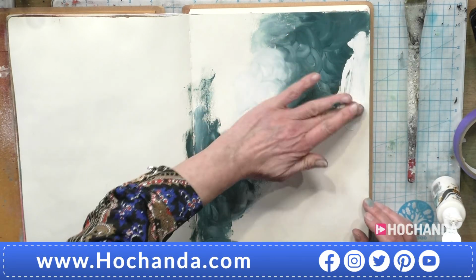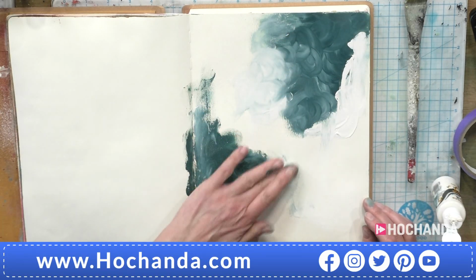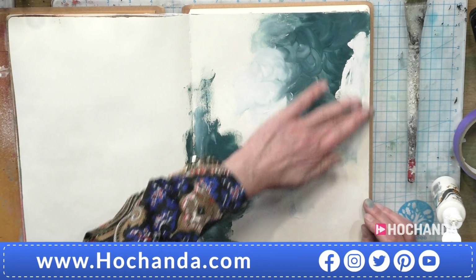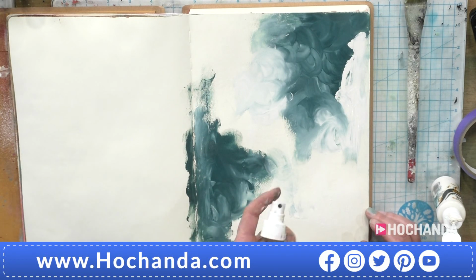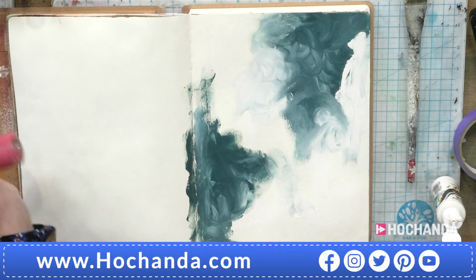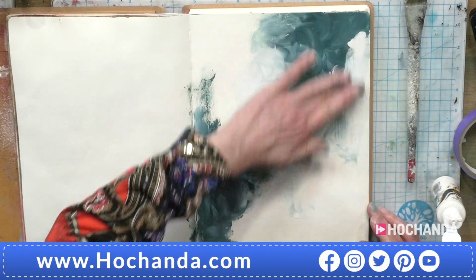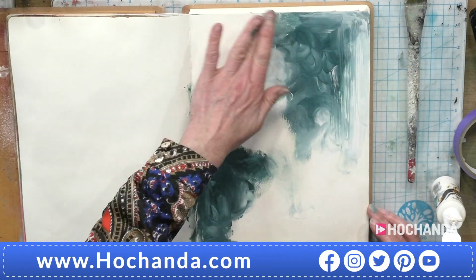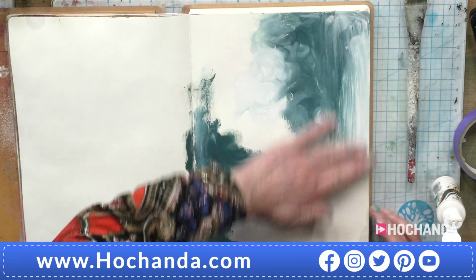Okay, putting more cream there. And I've added a bit of water, so I've got water here. The water will help me blend it even more, and it'll help the paint go further. So if you don't need it as thick, or if you want it to move even better, then just add a bit of water and start getting that movement.